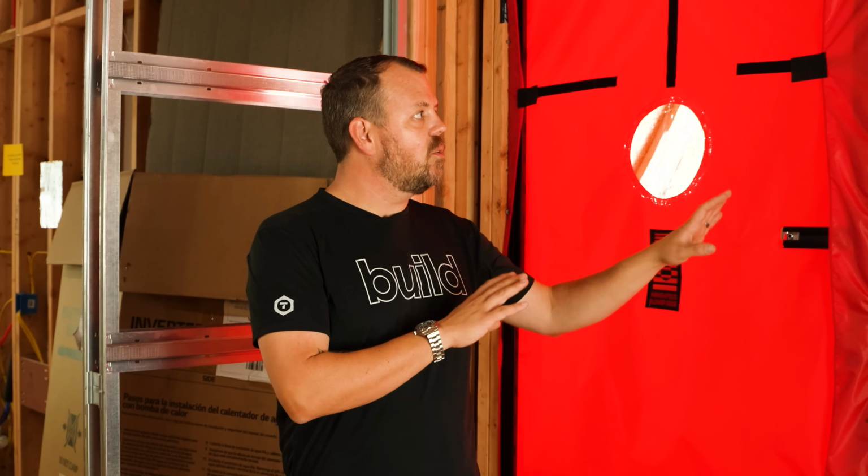So we went ahead and sealed those up. We could find that with the blower door. We also could find that with a visual inspection. So now we're going to run another blower door test now that we found that.